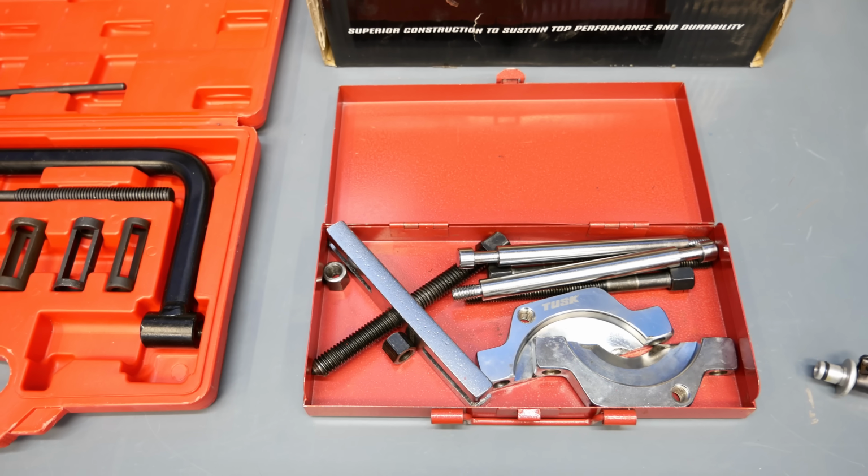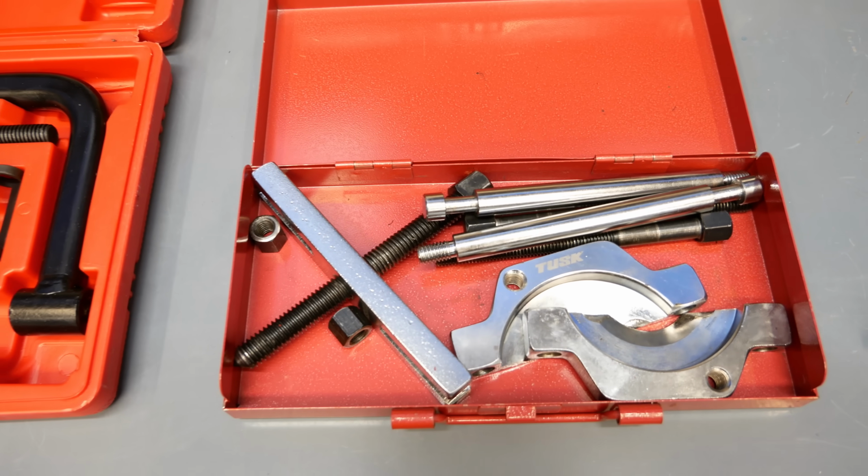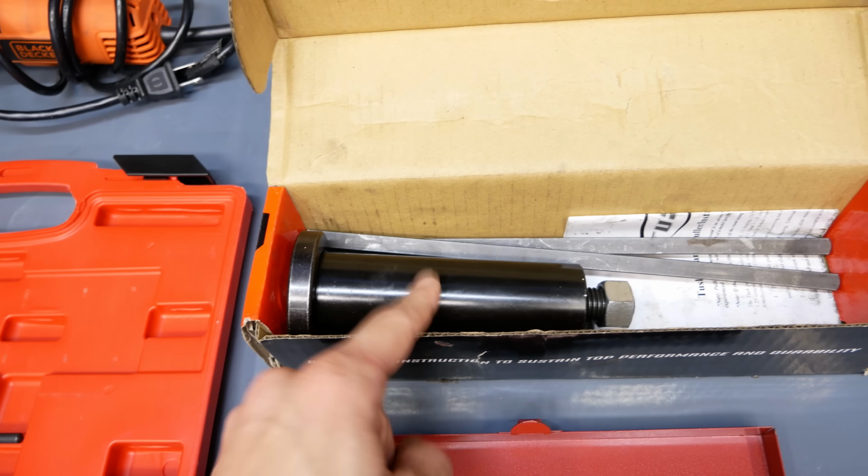Same deal here. This is a crank bearing and gear puller set, not used super frequently. I bought this in a pinch to get a crank bearing off that would not have come off otherwise. This is a crank puller, absolutely essential tool for an engine build.